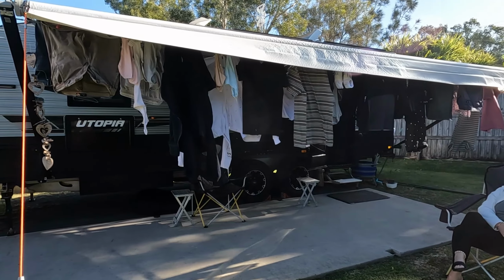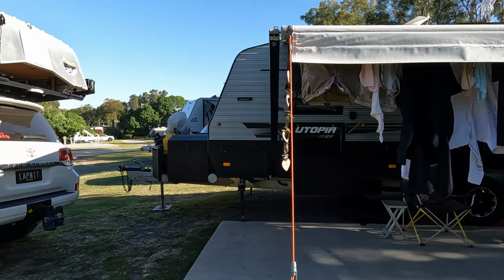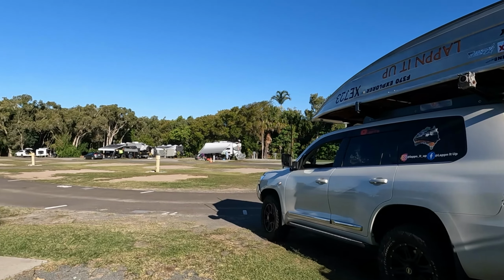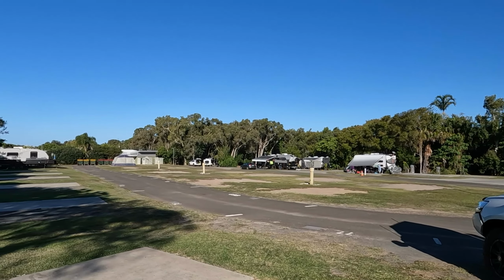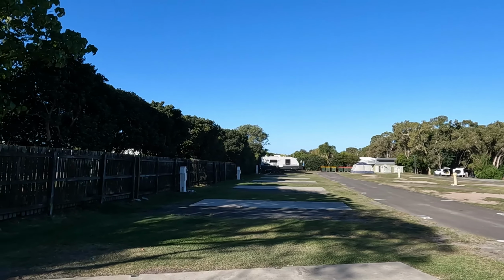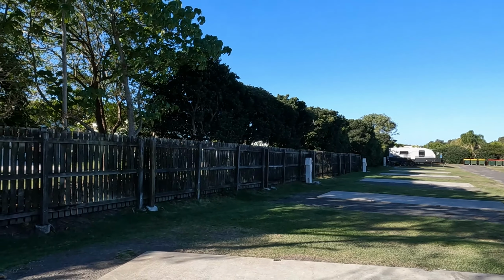Well, the sun's gone now. Yeah. And it's on a slab. And the park itself is really, really neat and tidy. And we were greeted very nicely at reception. And everything's so smooth so far. So we'll take you for a walk down the beach and show you around.